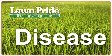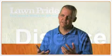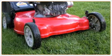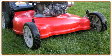Diseases in lawns. In Indiana, we see them mostly in the summer of the year, but invariably you can control these diseases or prevent these diseases with good cultural practices. Fertilization, mowing as tall as you can, returning the clippings is a big one. That will control the vast majority of diseases, or certainly minimize the vast majority of diseases.